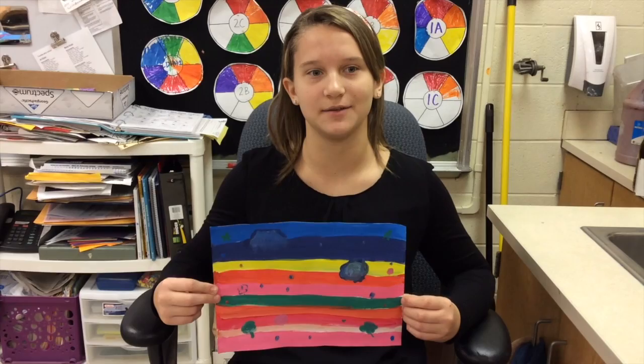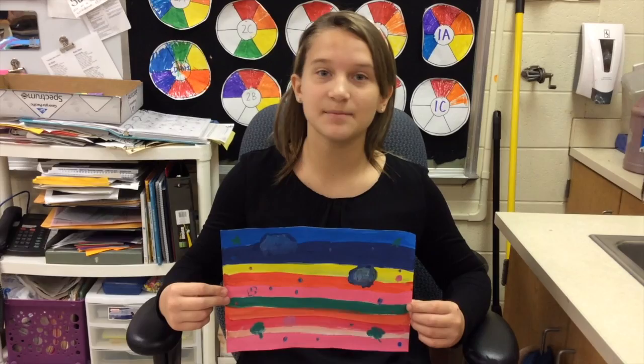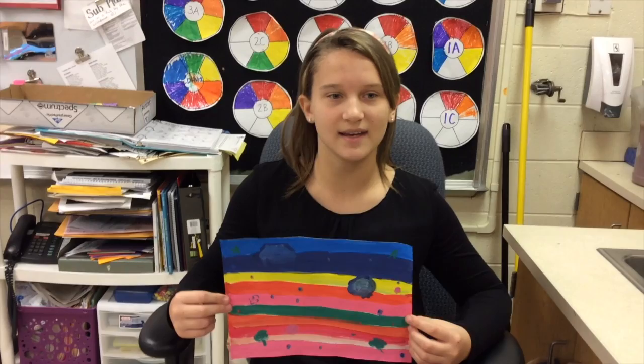I learned that it is possible to do something by yourself. I wish I could change my colors because they were kind of messy. I enjoyed how we got to do our own colors to use.